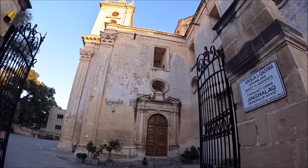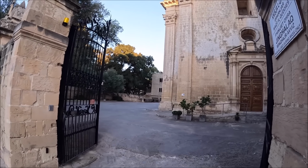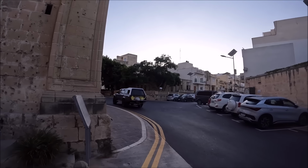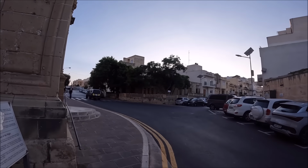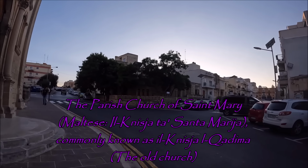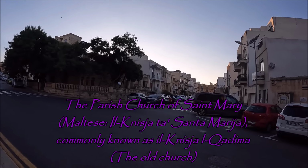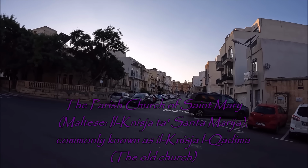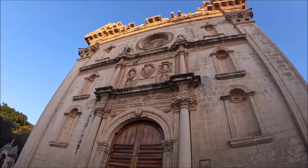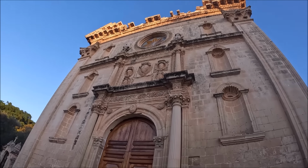Big church, are they? They don't do mass here very often, I don't think. Well, I've never seen the doors open. God, he's got no shirt on, that guy. I'm feeling a bit cold. Look at the work on that, guys. Fantastic work.